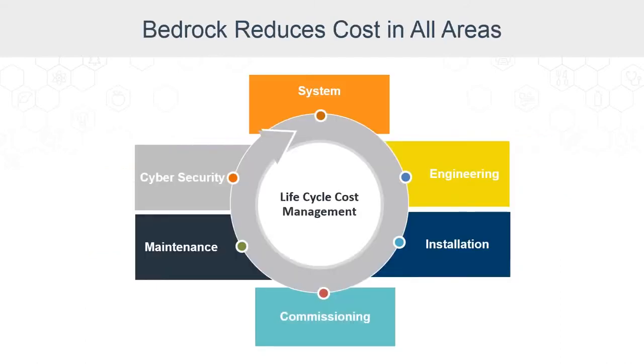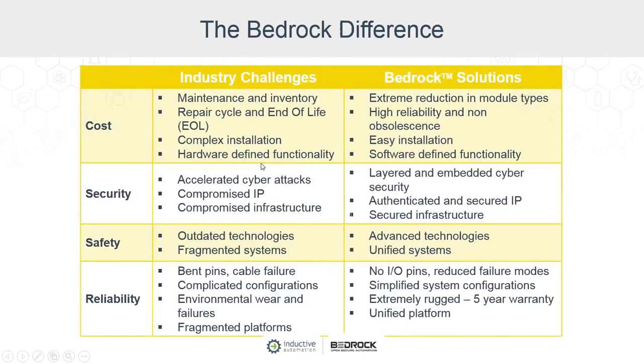If we look at the impact of that on life cycle costs, a couple of things are worth pointing out. One is installation: these technologies allow the installation of the systems to be far simpler and far more robust, and to interconnect with legacy technologies, as well as addressing the whole emerging life cycle cost of cybersecurity. In summary, the technologies apply to the user in the areas of cost, security, safety, and reliability, and these are the factors that have been driving the design from the inside out. We're very, very proud of the system, and I thank you for this opportunity to be here today.